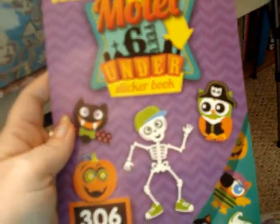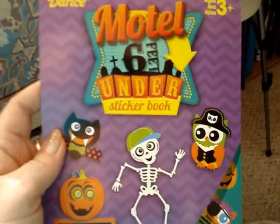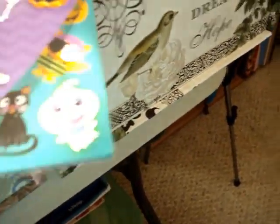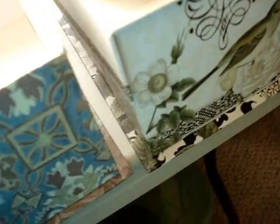And we got a book of 306 stickers that I'm going to share with my daughter. We're going to do all kinds of stuff with these. But these are really cute too. And again, these were on clearance. Again, I think I paid 50 cents. Just so cute. We'll make cards with them and stuff next year.